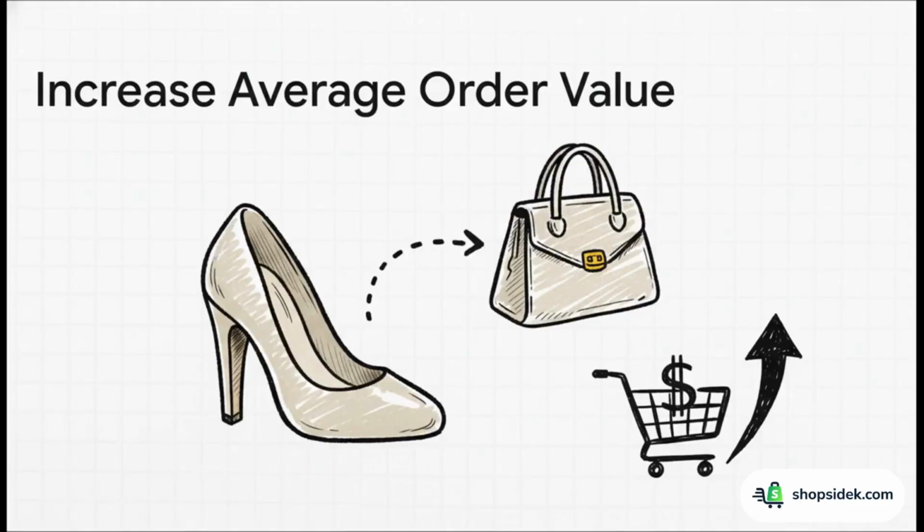For starters, it has some powerful built-in features designed to boost your average order value. So instead of paying for a separate cross-selling app, you can seamlessly suggest other items right on your product and cart pages. Like suggesting the matching wallet when someone buys a handbag. Think about it. A decent cross-selling app can cost you $20, maybe $30 a month. This one feature alone could basically pay for the theme in just over a year.